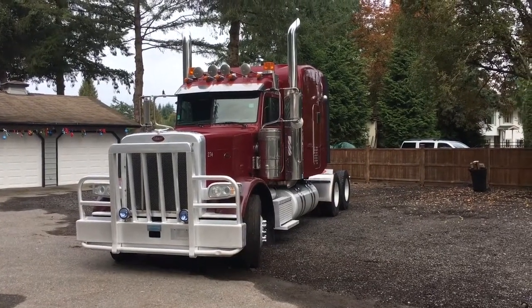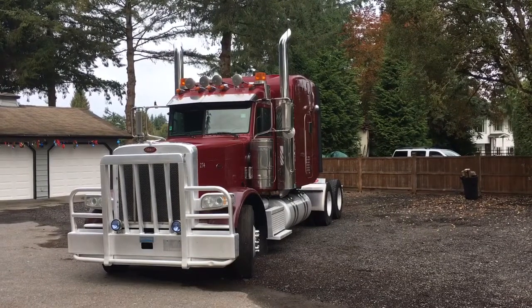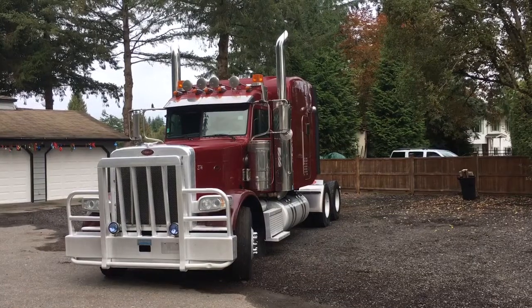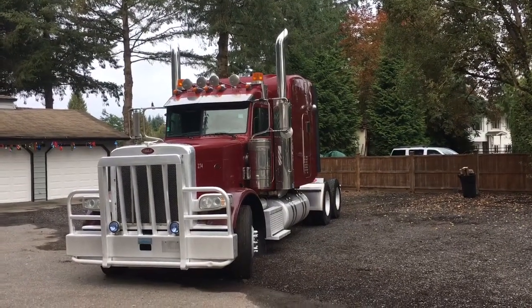Today I'm going to show you this 2013 Peterbilt 388 tractor. It has 558,249 kilometers, 10,767 engine hours, and a Cummins ISX engine, 550 horsepower.